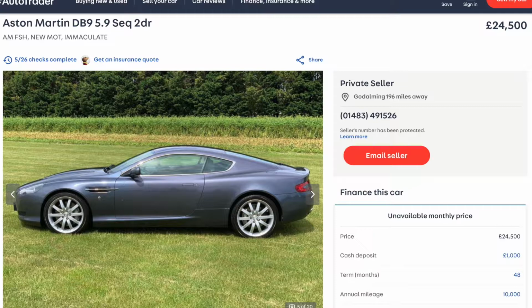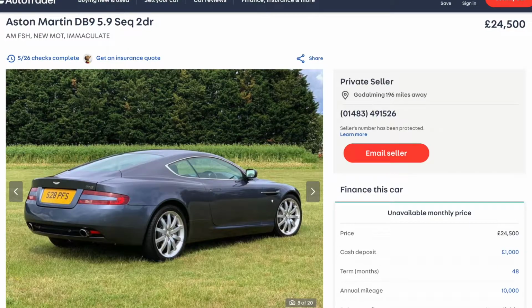It's mad, isn't it? Was it 60,000 miles? Yeah, it was 60-odd thousand miles, I think. It wasn't a huge amount. Not the end of the world at all. So that's how much the car cost.